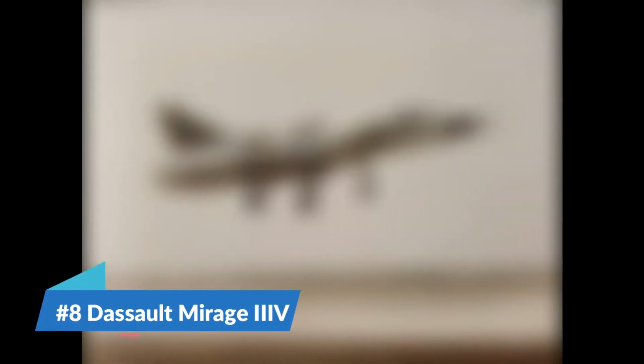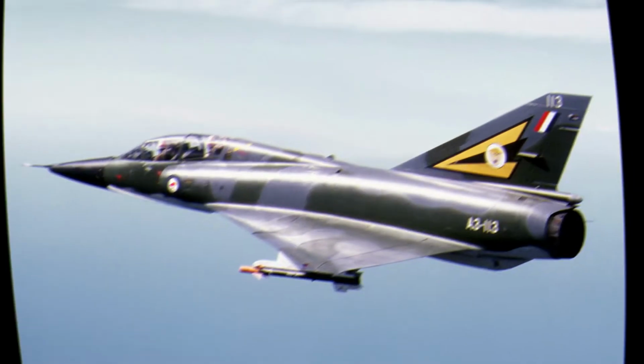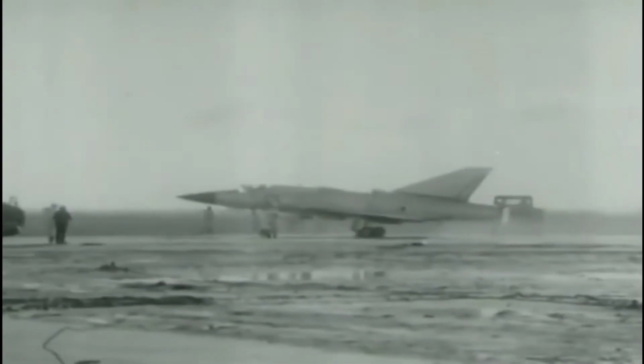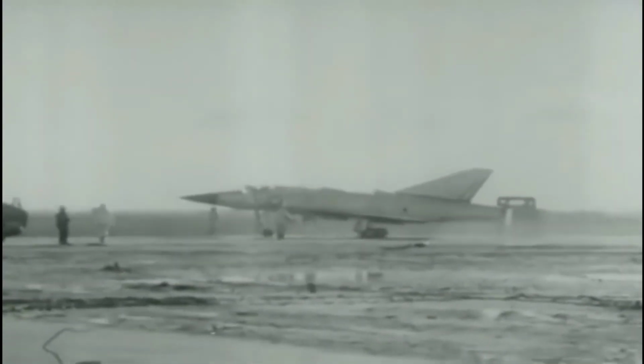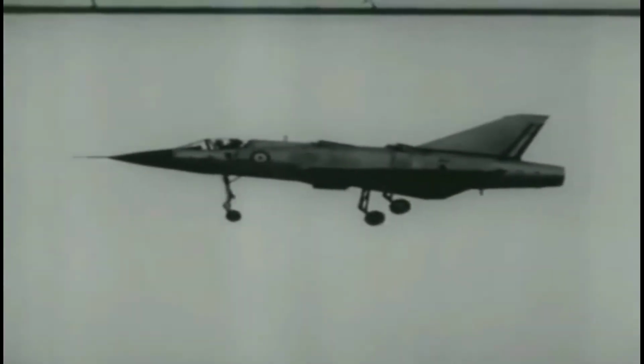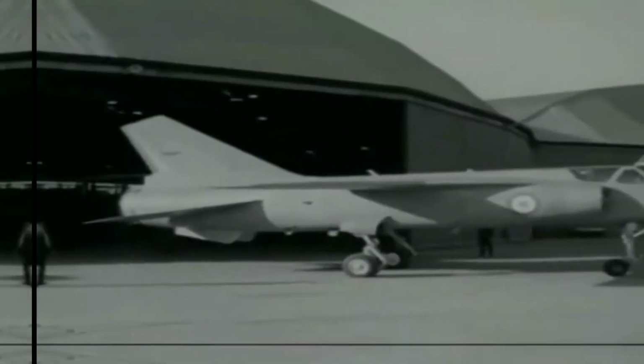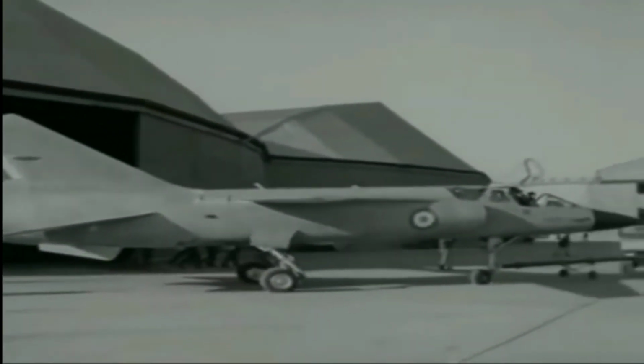And at number 8, the Dassault Mirage 3V. Also known as Mirage 3V, it was a French vertical takeoff and landing prototype fighter aircraft from the mid-1960s. The 2 prototypes of the aircraft were developed and produced by Dassault Aviation. The first prototype even went on to conduct its first hovering trial in 1965. It was powered by a single Pratt & Whitney JTF-10 turbofan engine. However, the engine was quickly replaced by an upgraded TF-106 engine before the first prototype made its initial transition to forward flight in 1966.